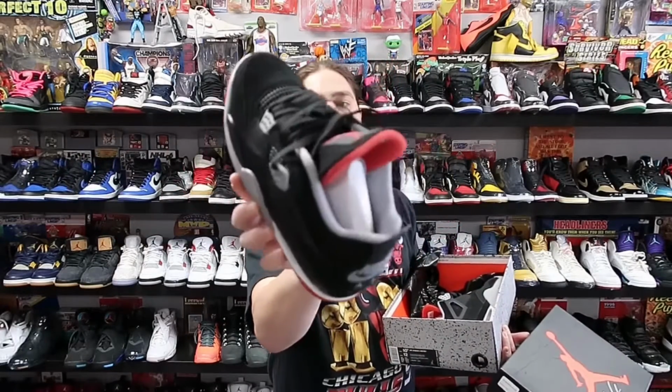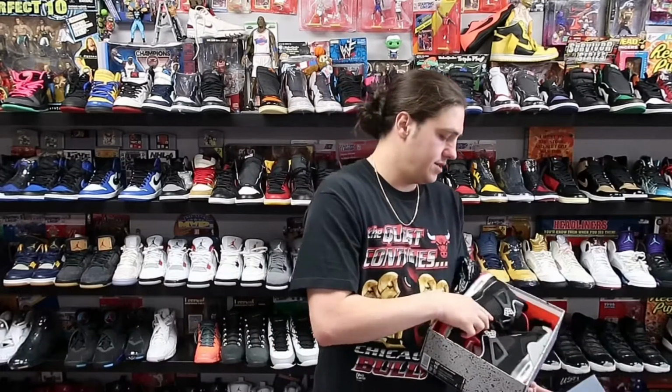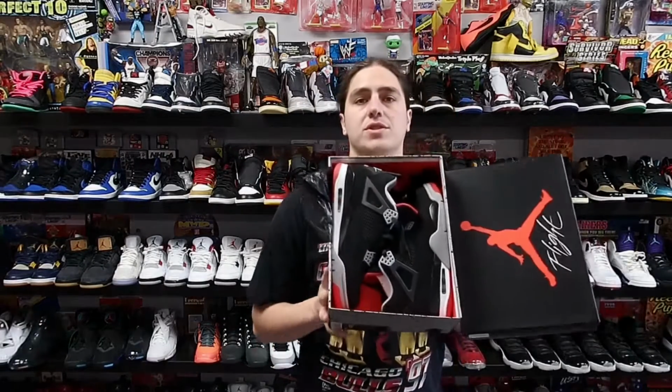This pair is a size 10.5, lightly used. These sold for about $300 shipped, and they're heading to Texas. Definitely a good deal, very good condition. And that's what's next on What's Shipping.